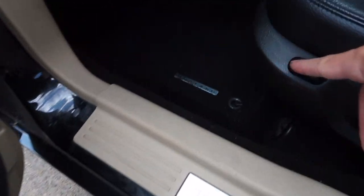Nowhere. Show them the floor mats. Look at the floor mats. Any previous owner had rubber mats on here. So look at the door seals. I mean, these mats. The wells are dirty, but they'll be clean. They need to be cleaned a little bit.